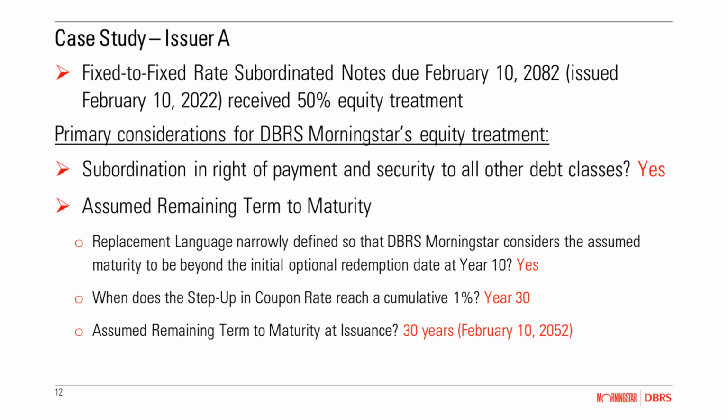So this case study demonstrates the application of the primary considerations used by DBRS Morningstar to determine the equity treatment assigned to a particular instrument. The first component, of course, is subordination. As we noted before, if there is no subordination, there is no equity treatment. So in this case, we're confirming that the required subordination feature is in place. After confirming that, the assumed remaining term to maturity is determined. As indicated previously, that is usually the typical component that has a big impact on whether that instrument will get the 50% or 25% equity treatment that is being sought.